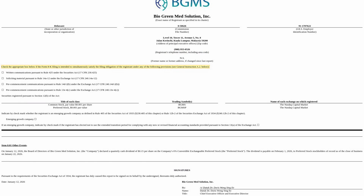Companies check boxes here if the 8-K is also serving other communication purposes under SEC rules, like if they're making certain announcements related to stock offerings or soliciting votes. It is mostly for administrative clarity.